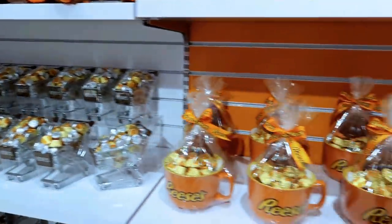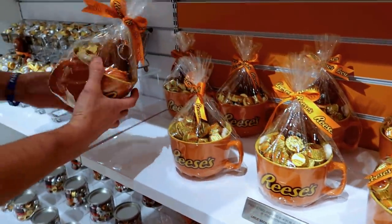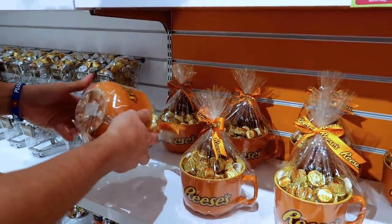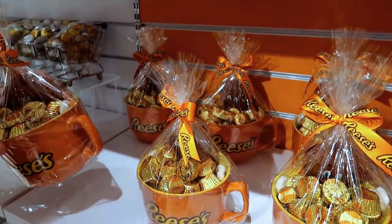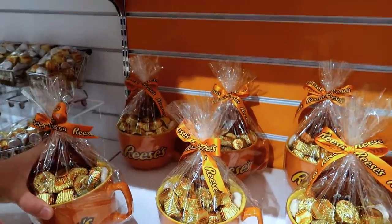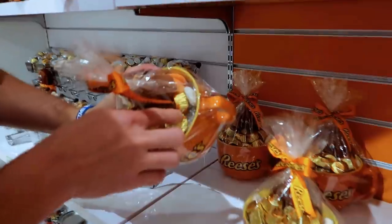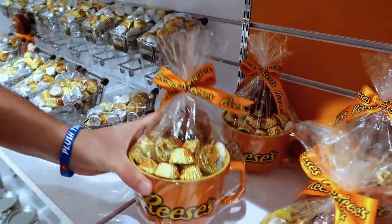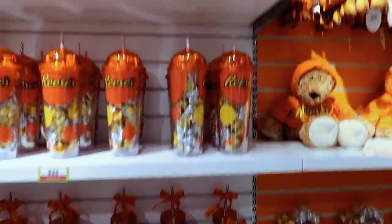I completely agree. And this is so nice. This is a big one mug. Oh, and it comes with a guy in it too. That's pretty cool. And this thing is filled with some Reese's Pieces. You think? Well, not Reese's Pieces. Look in there. It's got some saran wrap type stuff. Yeah, they try to trick you. Wow, I like these.